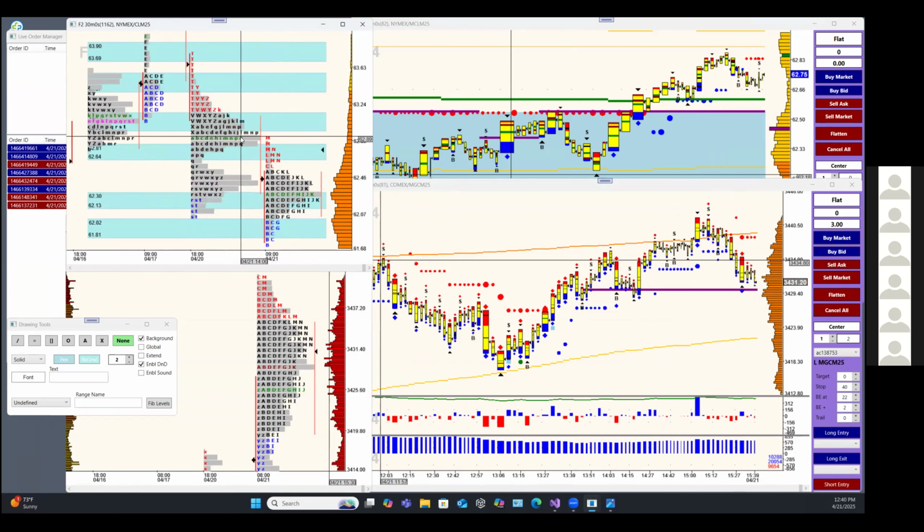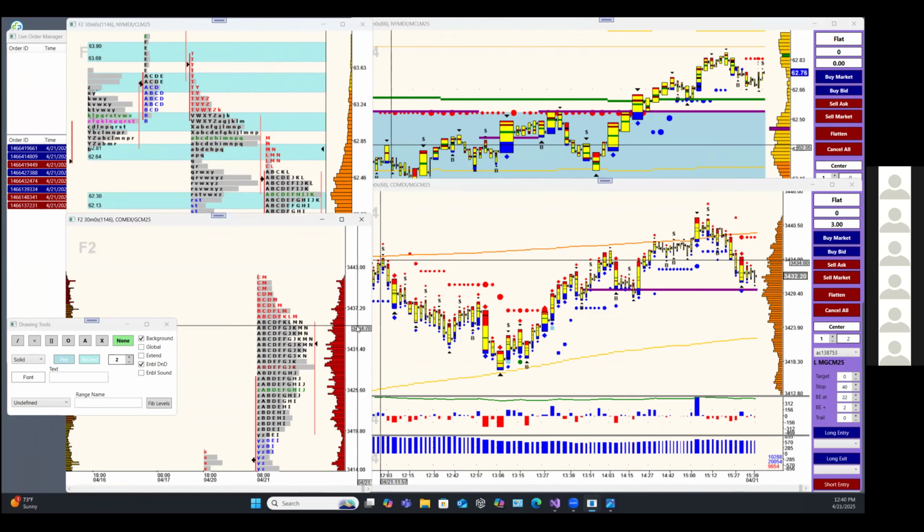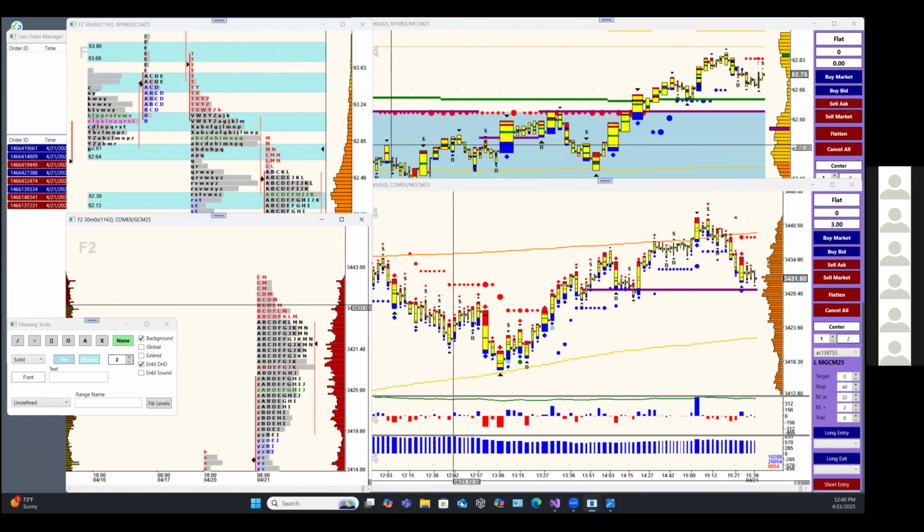And then oil, not doing much at all. They're going sideways. We rolled to the June expiration. So we're trading June right now, and so far it has been range bound. So range bound trading on oil right now. Not much to say about that guy. Not much happening. If you want to trade something which moves, gold, ES, and Nasdaq are the ones to pay attention to.